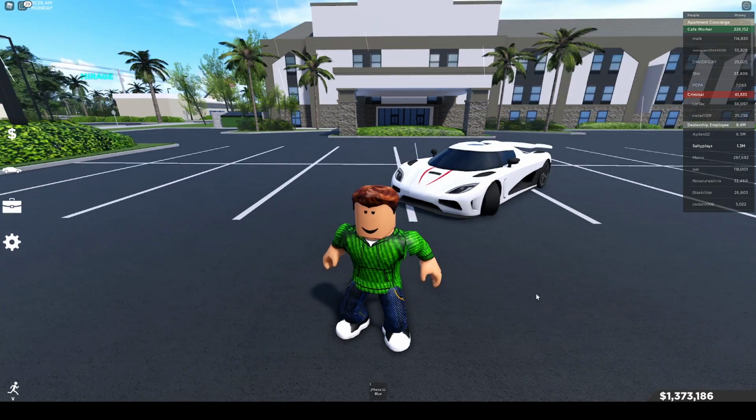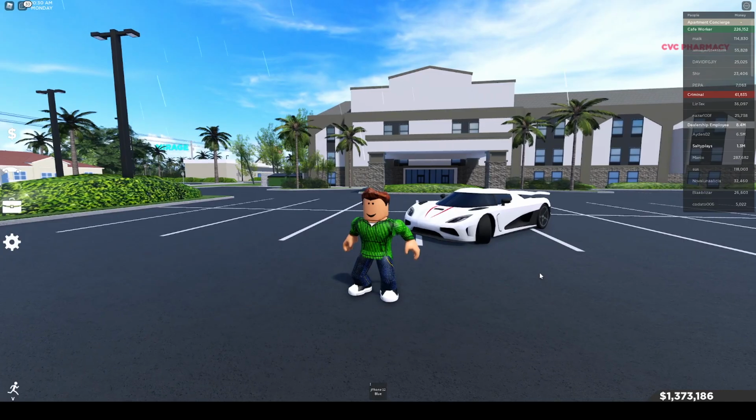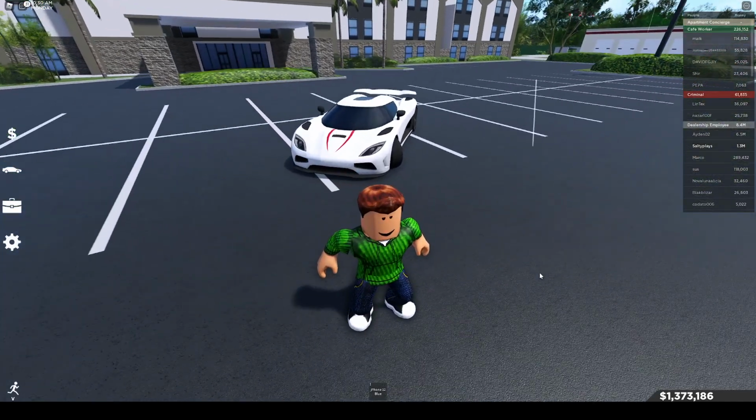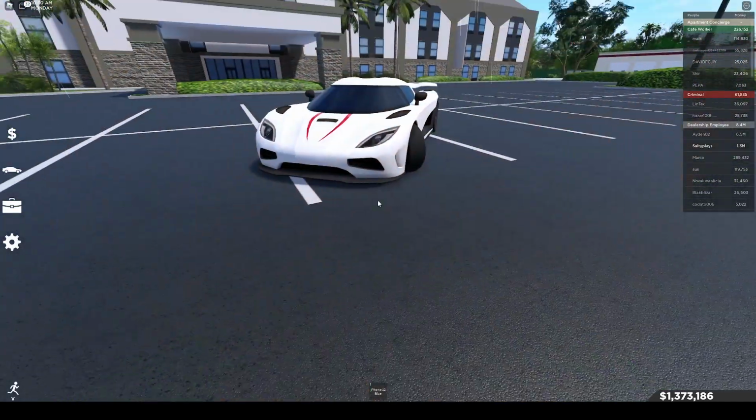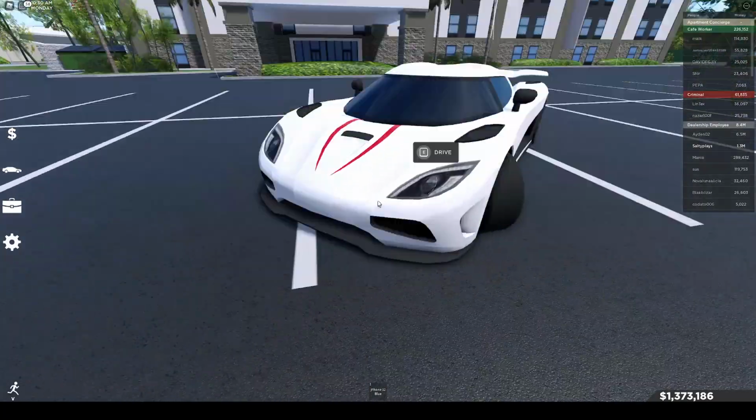Agera R from 2014 in Southwest Florida. In real life, the car is known as the Koenigsegg Agera R. So let's take a look around.